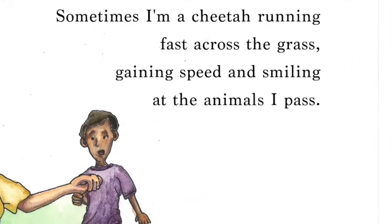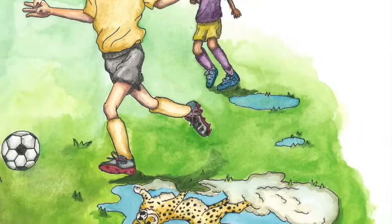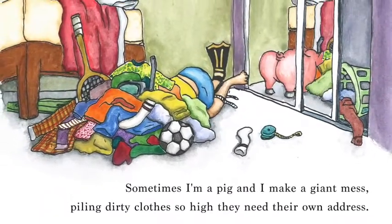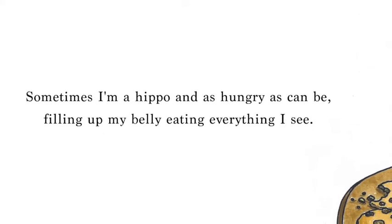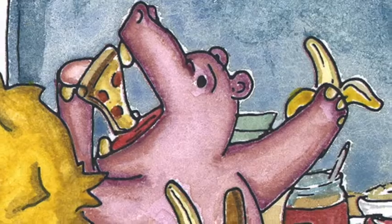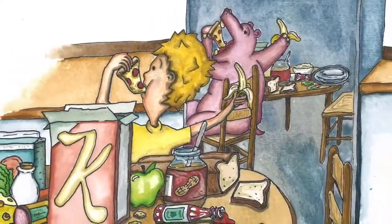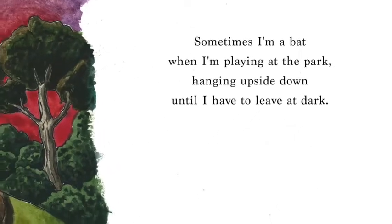Sometimes I'm a cheetah running fast across the grass, gaining speed and smiling at the animals I pass. Sometimes I'm a pig and I make a giant mess, piling dirty clothes so high they need their own address. Sometimes I'm a hippo and as hungry as can be, filling up my belly, eating everything I see. Sometimes I'm a bat when I'm playing at the park, hanging upside down until I have to leave at dark.